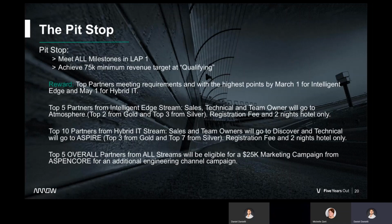And the reward is that the top partners meeting these requirements with the highest points by March 1st for Intelligent Edge and by May 1st for Hybrid IT, the top 5 partners in the Intelligent Edge stream will be going to Atmosphere. The top 10 partners in the Hybrid IT stream will be going to Aspire. And then the top 5 overall partners from all streams will be eligible for a $25,000 marketing campaign delivered by AspenCore for additional engineering reach through an incredible channel campaign that they've been putting together.